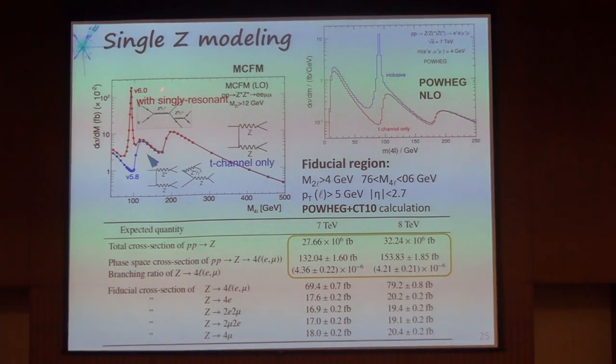This is a diagram, right? This is the leading order. I'm addressing the theoretical issue here. When I read this spectrum, I tell you that's a puzzle. I don't know what to do about that.